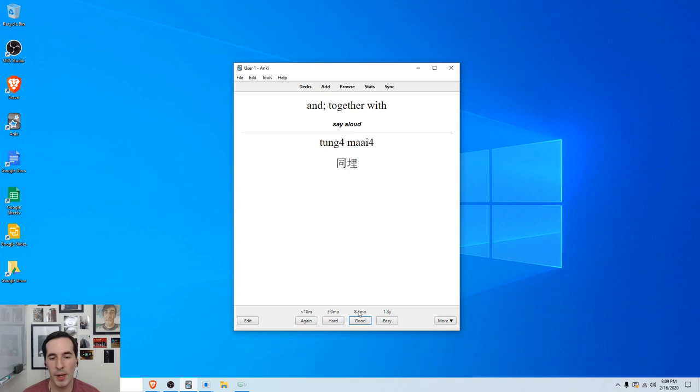This is mun something. I think this was the one that meant culture. So I think this meant mun. Is this mun fa or mun something like that? I think it means culture.